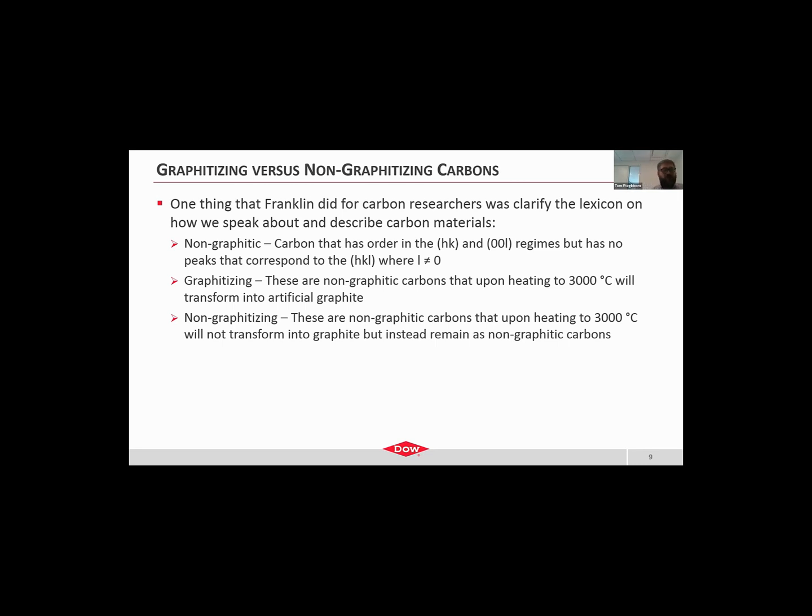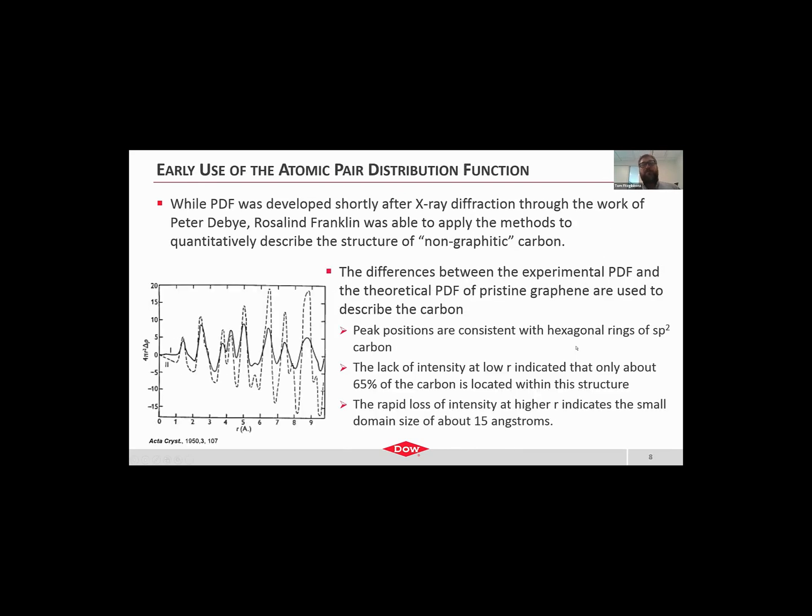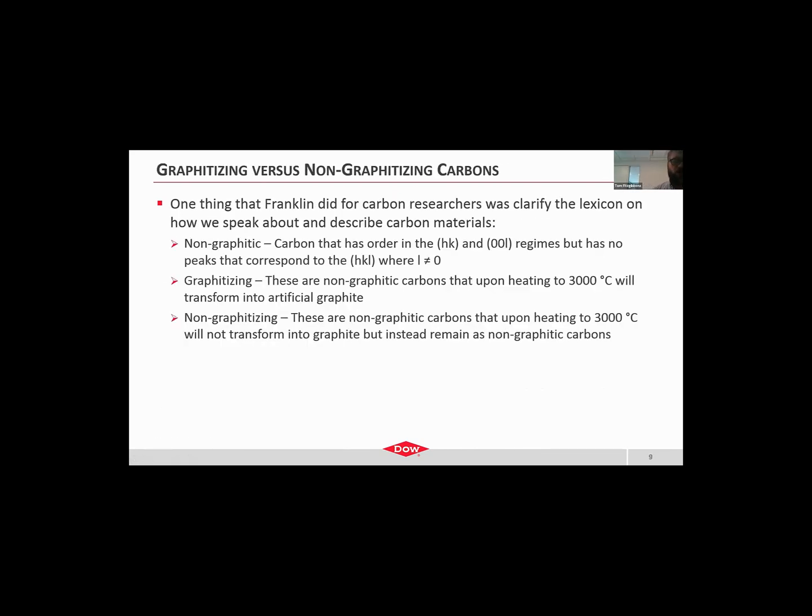For instance, she describes non-graphitic carbons as carbons that have order in only 2 dimensions. For instance, if you look back here at the diffuse scattering pattern of the carbon char, you have the 002 reflection, and then you have HK reflections, 2-dimensional HK reflections. You have no 3-dimensional order or Bragg peaks that correspond to an HKL where L is not equal to 0.